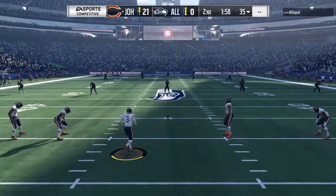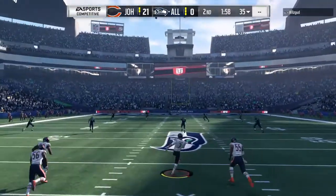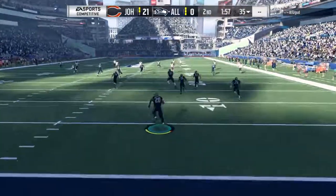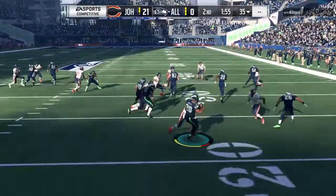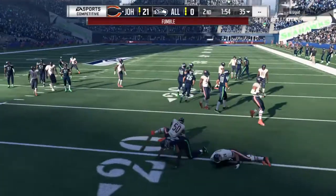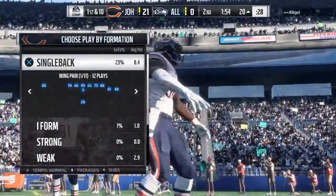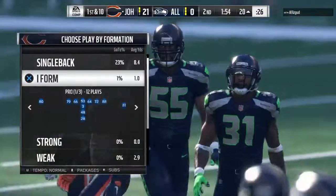Here's Hopkins now out to kick it away. This is fielded at the goal line. Now a hit and a loose football. So they've got the football, and they'll start right on the edge of the red zone at the 20-yard line.